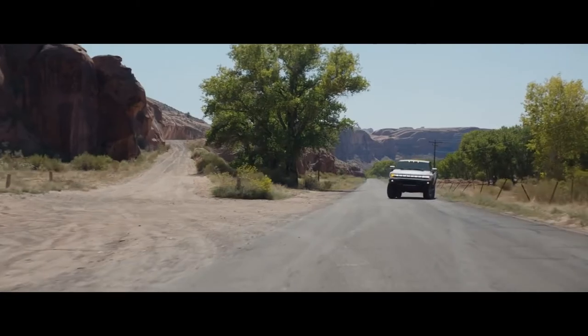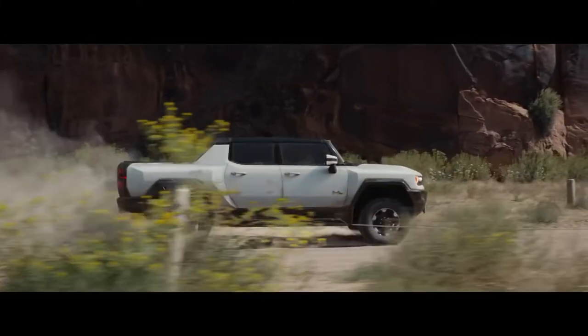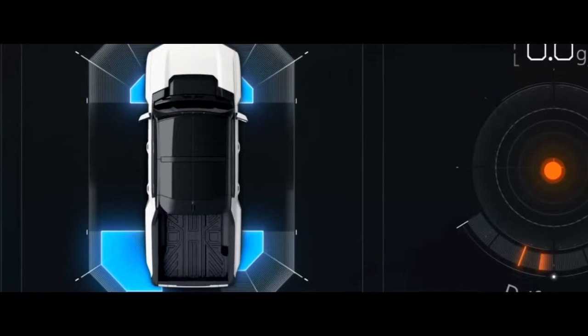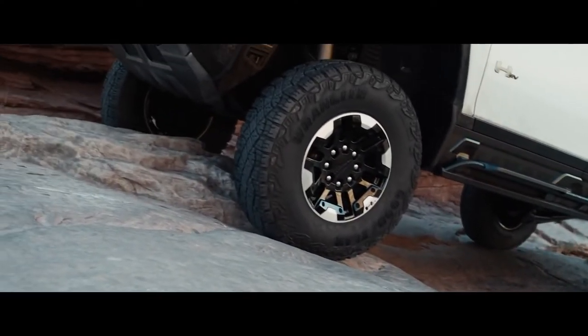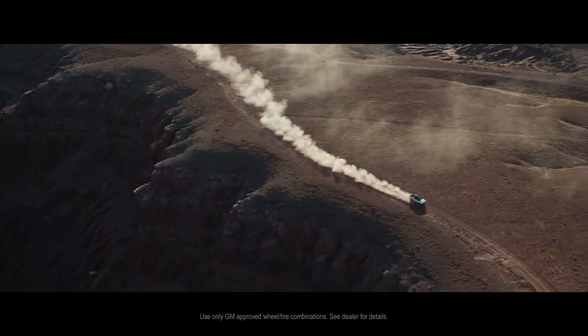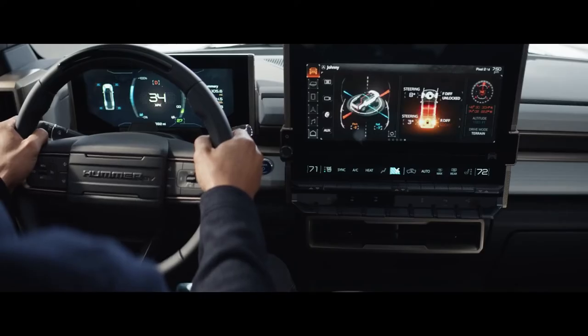Things get even more revolutionary when you head off the pavement, because off-road dominance is engineered into every aspect of the GMC Hummer EV. It all starts with towering ground clearance, made possible by specially engineered 35-inch tires for an optimal balance of on- and off-road performance. And it's 37-inch tire capable for those who demand even more.